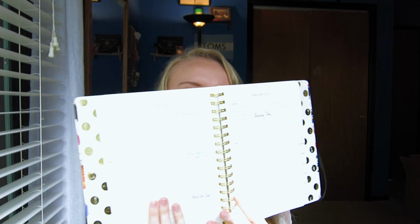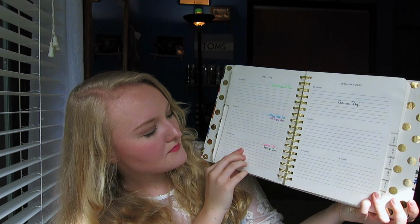It's really simple. Well, this is my May 2015 one. It just starts off with a monthly section, and then you have a day-to-day, and I didn't really have much because this was the end of the semester, so it was just reading days and papers that are due and stuff. But yeah, I think it really helps to stay organized.